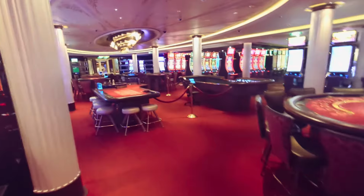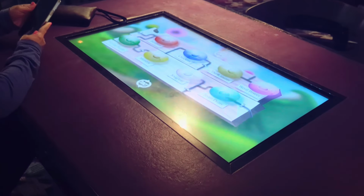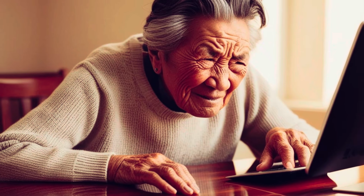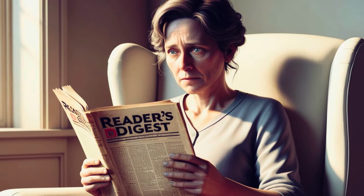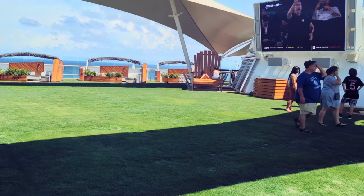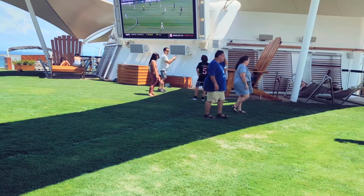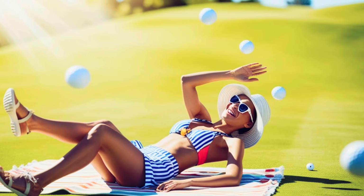Not bad. Sizable. Respectable. Let's talk leisure. They've got gaming rooms with digital tables, perfect for pretending you're not slowly losing your eyesight, a quiet reading area, ideal for contemplating your mortality, and then this, a real actual lawn on a boat. Because why not? Nothing says luxury cruising like dodging rogue golf balls while you're trying to sunbathe on the grass.